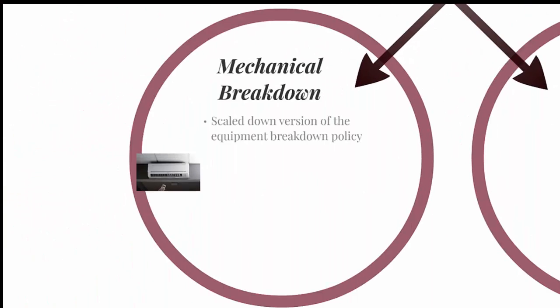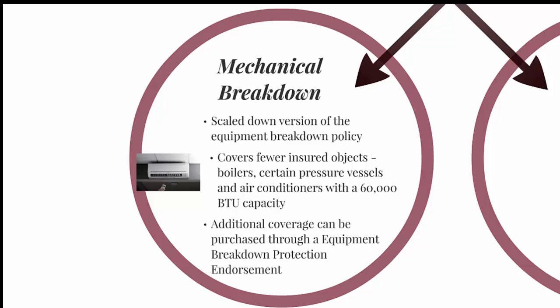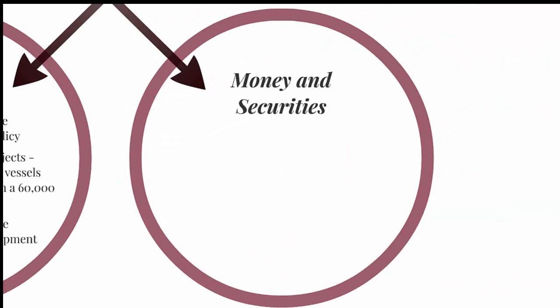Mechanical breakdown. This is a scaled down version of the equipment breakdown policy. It covers fewer insured objects: boilers, certain pressure vessels, and air conditioners with a 60,000 BTU capacity. If this doesn't provide sufficient coverage for the business, additional coverage can be purchased through an equipment breakdown protection endorsement to the BOP. And then money and securities.